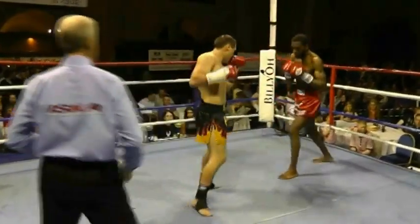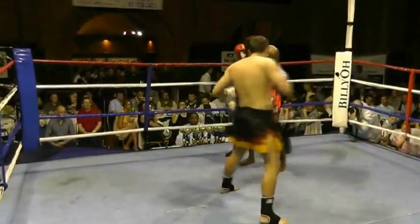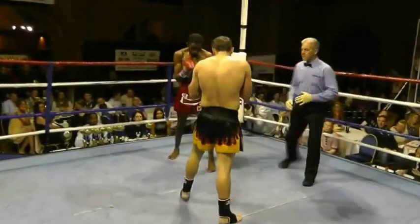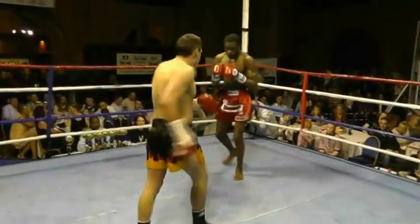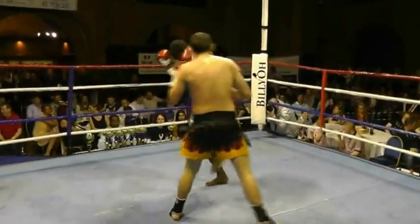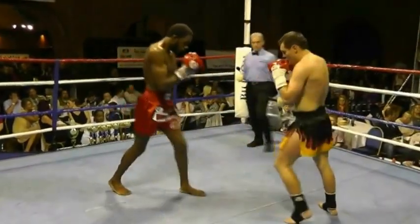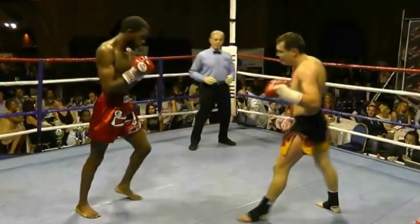Just to the top of the head there from Powell as he comes in. But a nice left hand from that tight guard of Powell spurs Panisius back into action, but he got through the channel there, Powell. Solid, cautious approach from Powell to start. Panisius has planted his feet early and is looking for that big right hand.